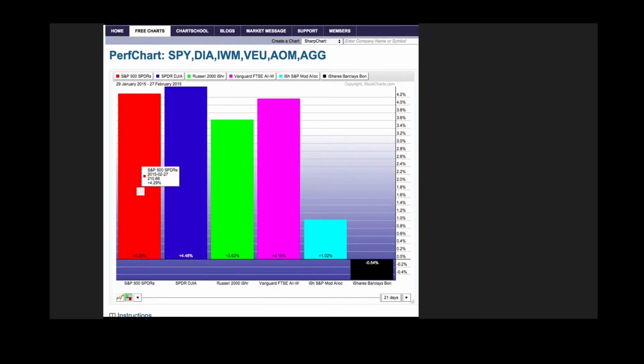The S&P 500 in the red box is up 4.29, the Dow Jones up 4.48, Russell 2000, which is small company stocks, 3.62, and the Vanguard All World, which is the rest of the world without the United States, up 4.16. The rest of the world is kind of starting to catch up a little bit. And the fifth box is a moderate allocation proxy that I use to give you an idea of what roughly half stocks, half bonds would have done for the month. So it was up about 1%.